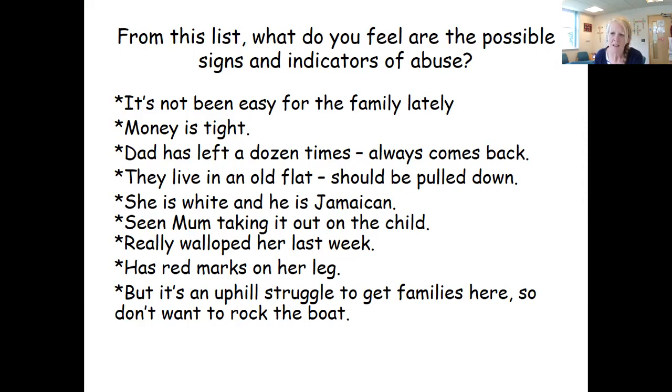We cannot say we can't make a referral because we don't want to upset families. So that's really important that we're clear that her saying that, I don't want to do anything to rock the boat, that is not a reason not to refer. Later on in our presentation, we will talk about some of the reasons that professionals have not reported concerns in the past and why we have to be so clear that we cannot give those reasons for not making referrals. Okay.